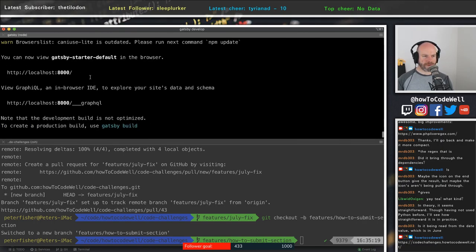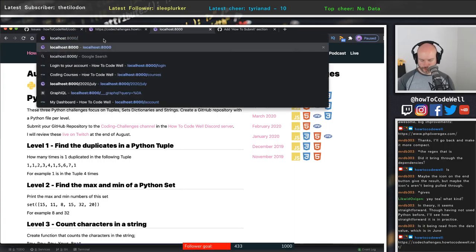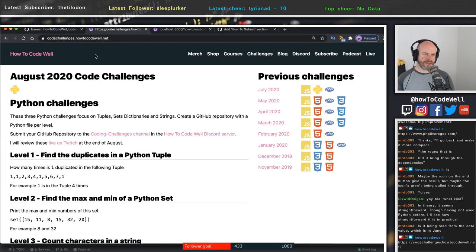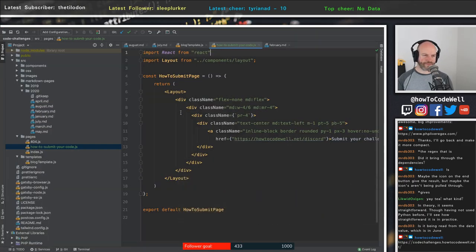Okay, right. So let's go back to here, refresh the page, go to there, go to how to submit your code. So that would be essentially codechallenges.howtocodewell.net/how-to-submit-your-code. Yeah, how to submit your code. Yeah, that'll do.